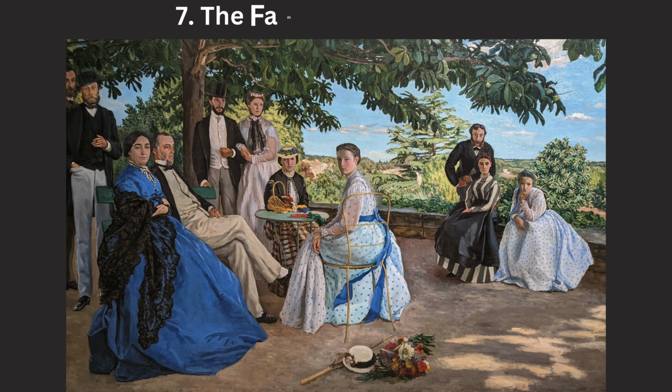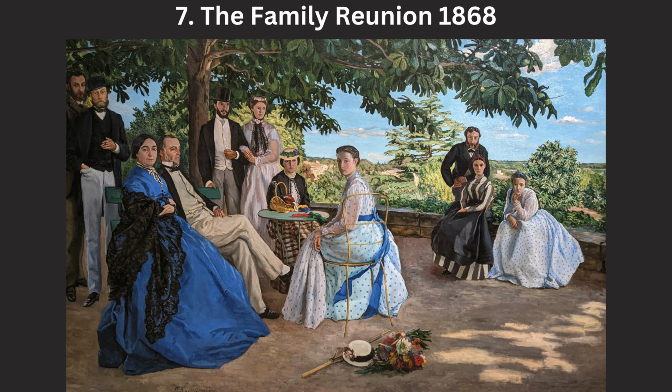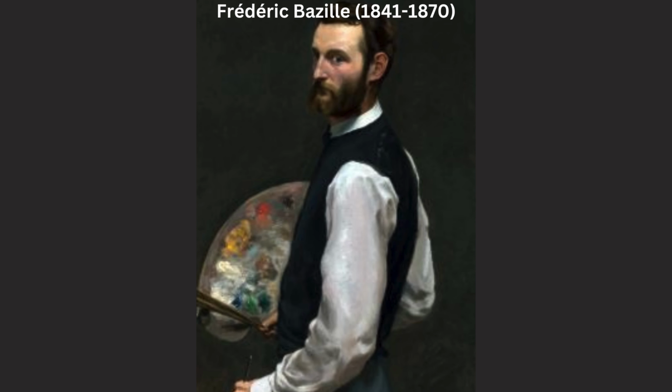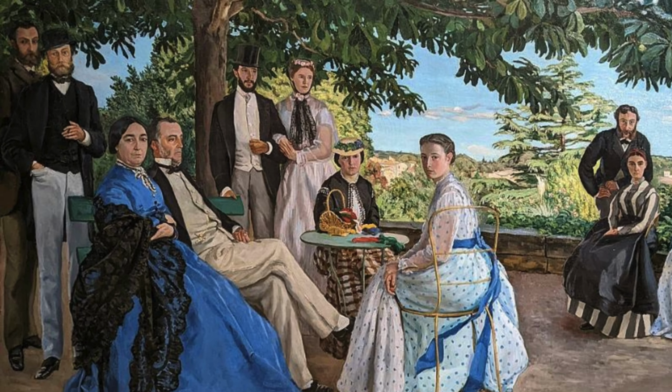Number 7. The Family Reunion by Frédéric Bazille. Bazille was a member of the group of early Impressionists, but because he died in 1870, he never experienced the Impressionist exhibitions. This painting is the largest he ever completed and one of the most polished works as well.